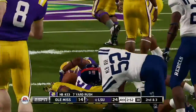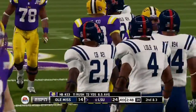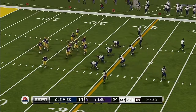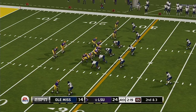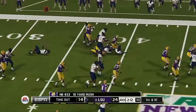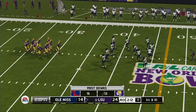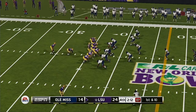Run there. They need about 3 yards to get the first here on second down. And they'll run him again. And he is drilled to the 37-yard line. Did you see how much space there was for that tailback up front? He better be thanking his offensive lineman for that.